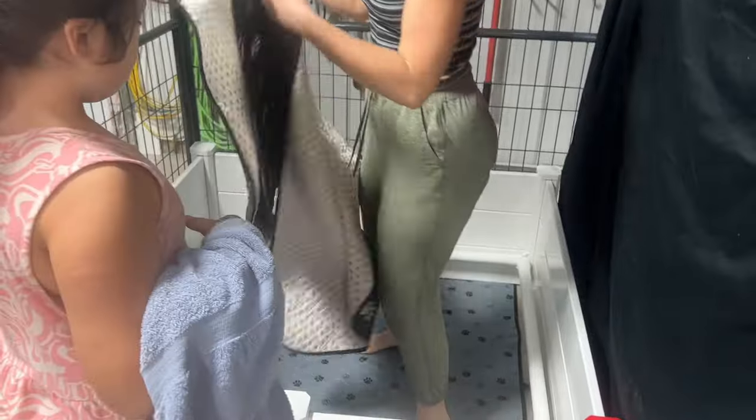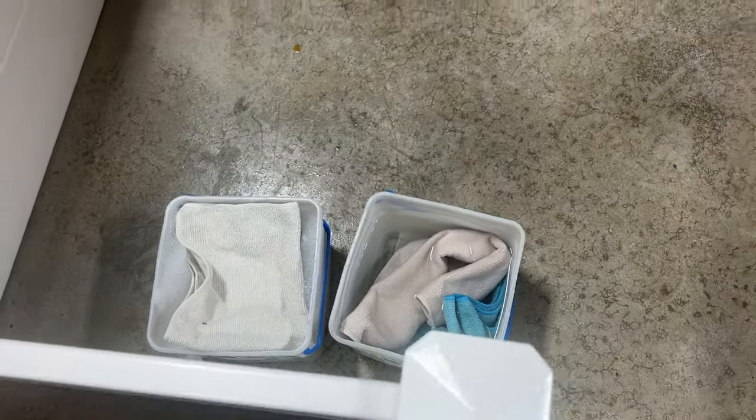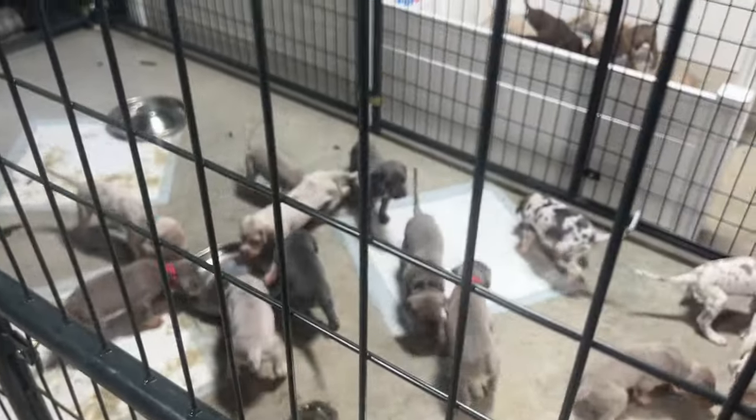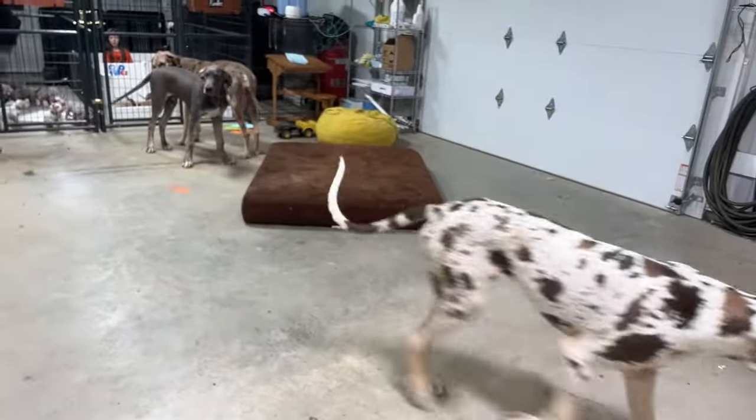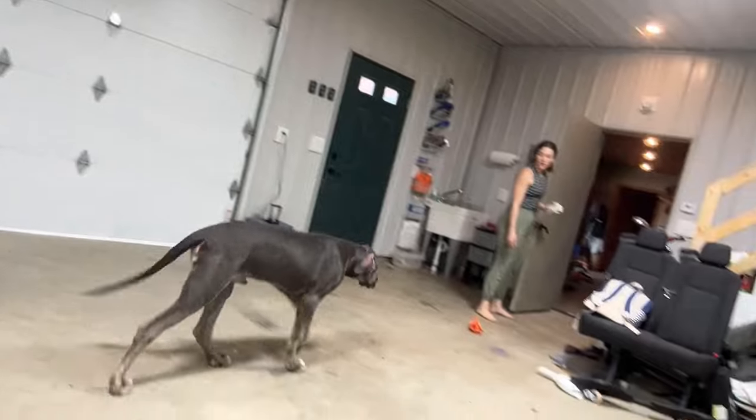Over there, so they're getting the new pads down, and then we've got our buckets of a little bit of soapy water, nice and hot, to get Benelli's puppies cleaned up. Okay, so getting all the puppies cleaned up is a bit chaotic as we're trying to transfer puppies. There's Colt and Remy. Look how big they're getting. Colt is almost as big as Benelli now. Michaela's gonna get them inside.